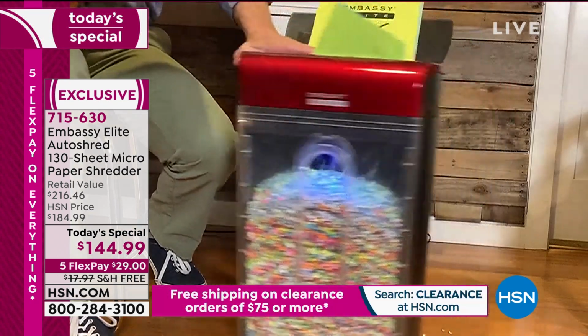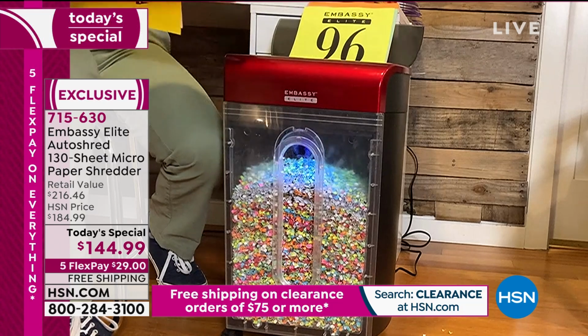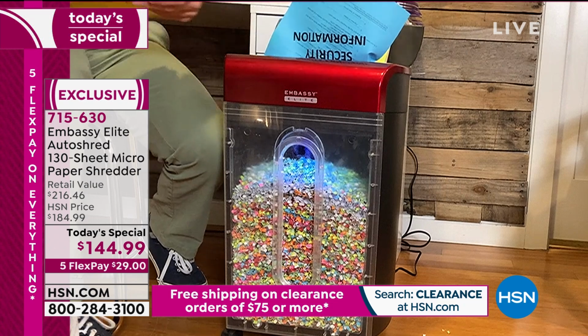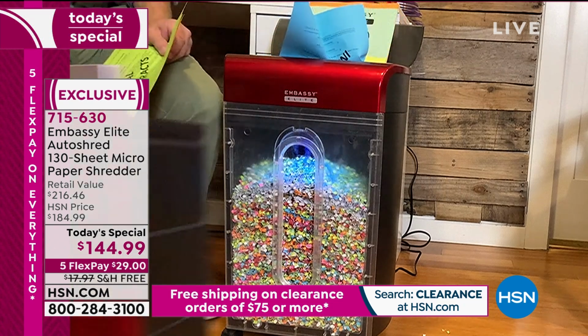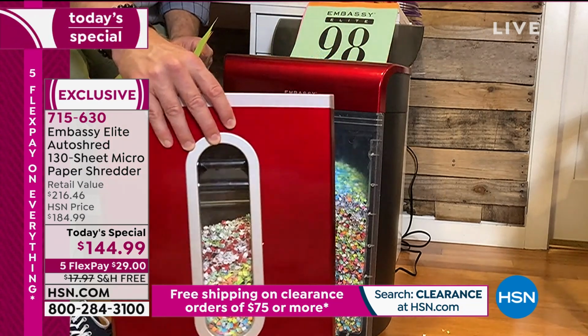And also, I love how you're talking about your friend who was hunched over. This does sit nice and tall. It is on casters, so I can wheel it around, which is great. Can you notice that a little bit of illumination in there? That's new with this model too, so you can see what you're shredding instantly. I love these new finishes. They're shinier than ever, so it's got that nice metallic finish.